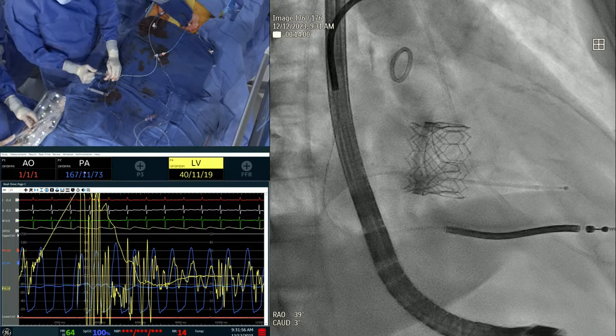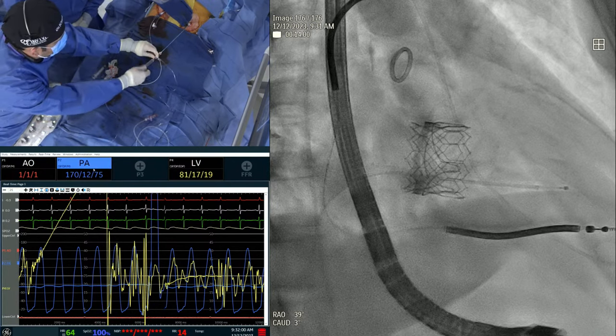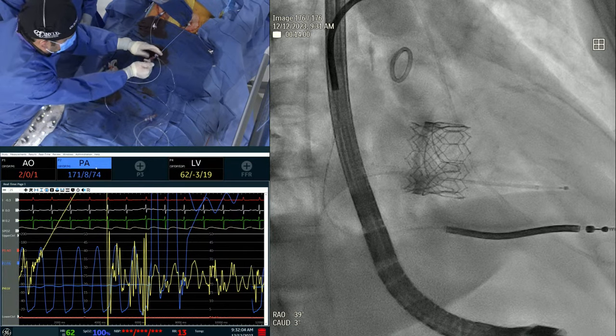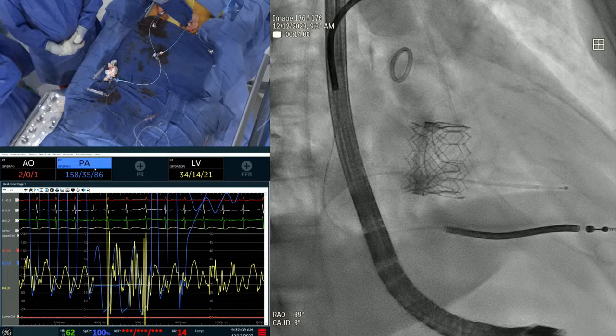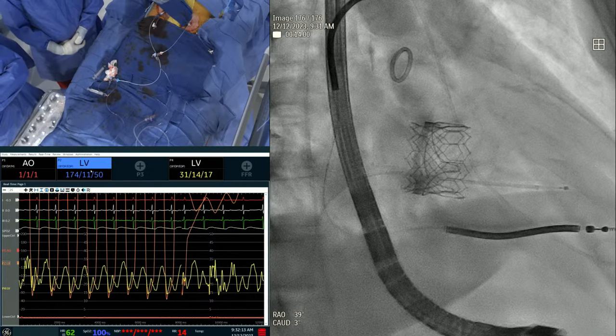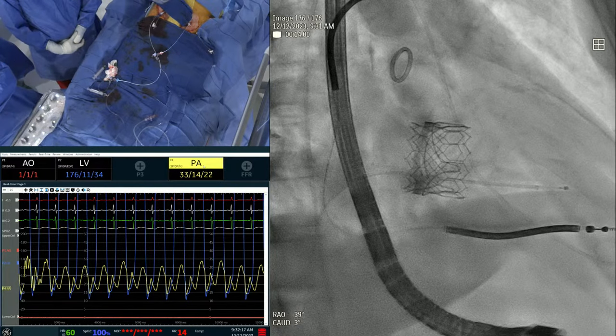The pressure looks a little high in the LA. We're just going to zero. Go to both 50 scale. Oh, good. Okay, now we are okay. Zero gradient now. Zero gradient. Yeah, one. We got one. And the LVOT gradient is 5. No change. Fantastic.